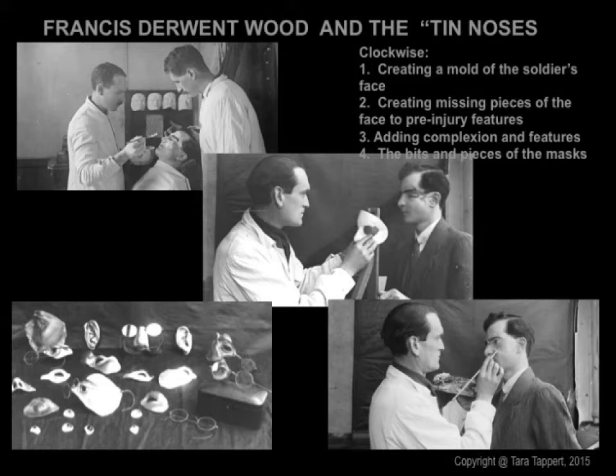Working from pre-war photographs, Wood meticulously created the features of the wounded, designing a copper mask 1/32 of an inch in thickness. The purpose of the mask was to lessen psychological pain and social isolation. Wood noted that the patient acquires his old self-respect, self-assurance, self-reliance.